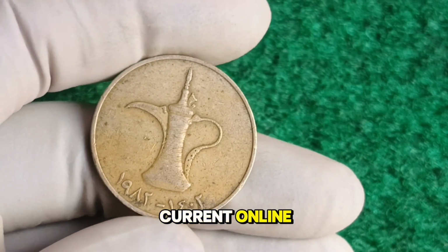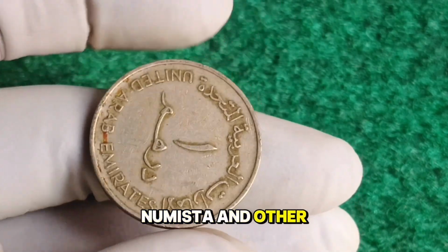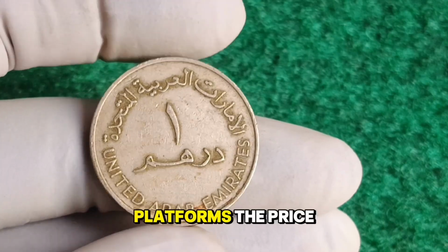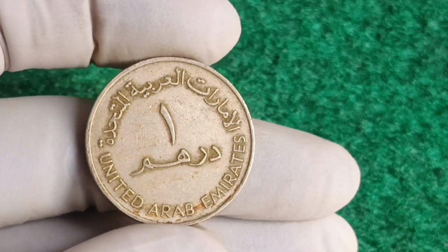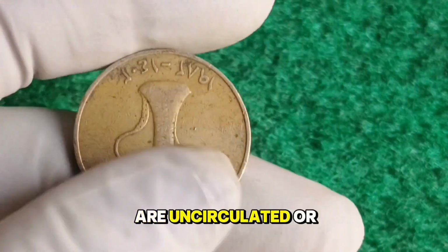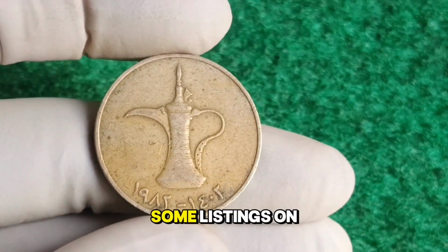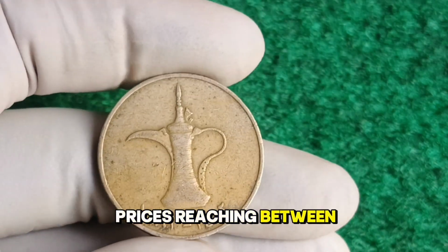When we look at current online markets like eBay, Numista, and other numismatic platforms, the price range varies dramatically, depending on condition, mint luster, and rarity of the strike. Circulated versions might sell anywhere from a few dollars to around 10. But coins that are uncirculated or graded by professional services can go much higher. Some listings on eBay and auction sites have shown prices reaching between.